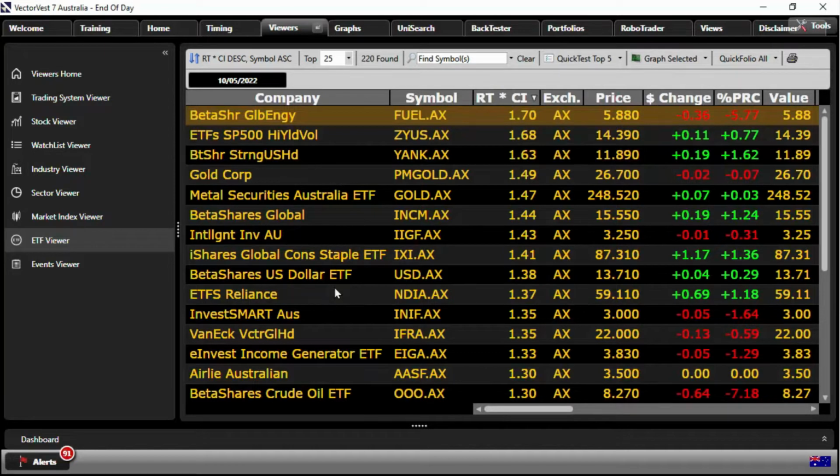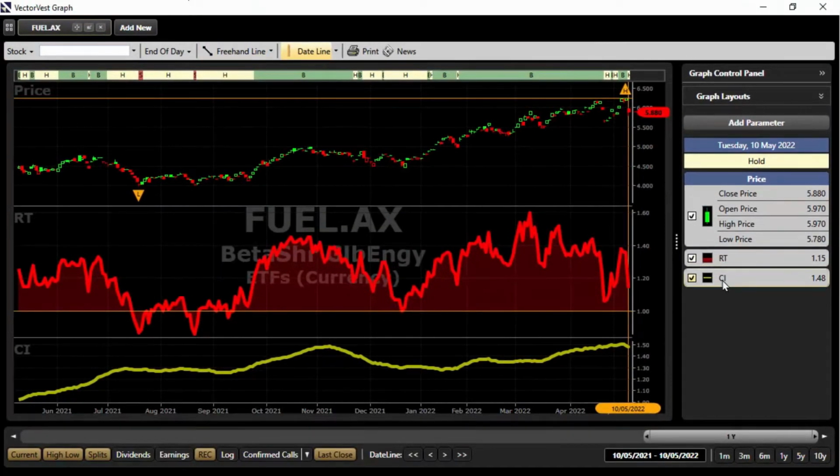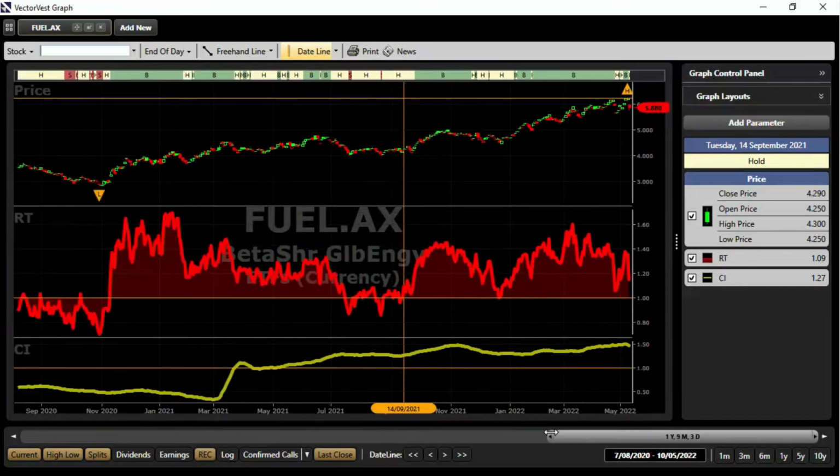These are some of the hottest ETFs out there right now in Australia. I've just graphed the first one here. Here's FUEL. Look at FUEL. I've put on RT and CI, and you can see over here the last time RT and CI both were above 1. What date was that? The 14th of September. RT just going above 1, CI holding nice and steadily above 1. And look at that, it's off to the races. It's gone from $4.29 and hit a high price of over $6.20. So it's flying. As the name implies, it's burning up, it's running hot. FUEL.